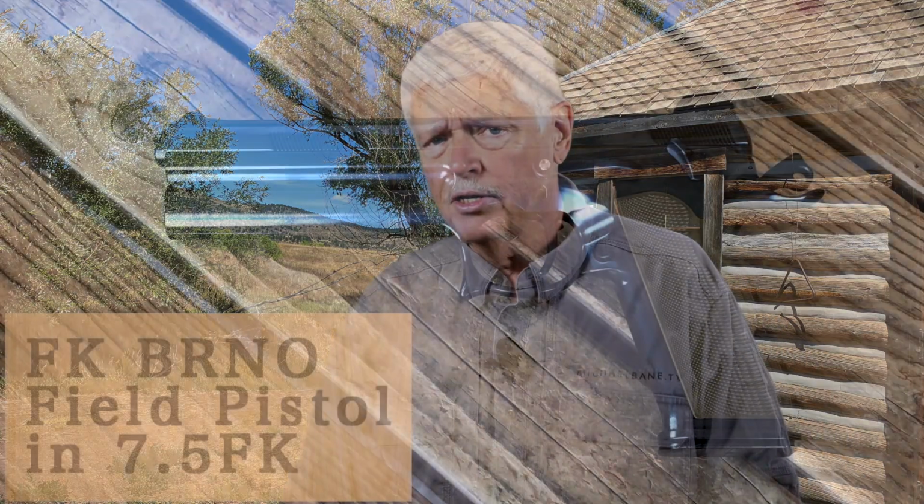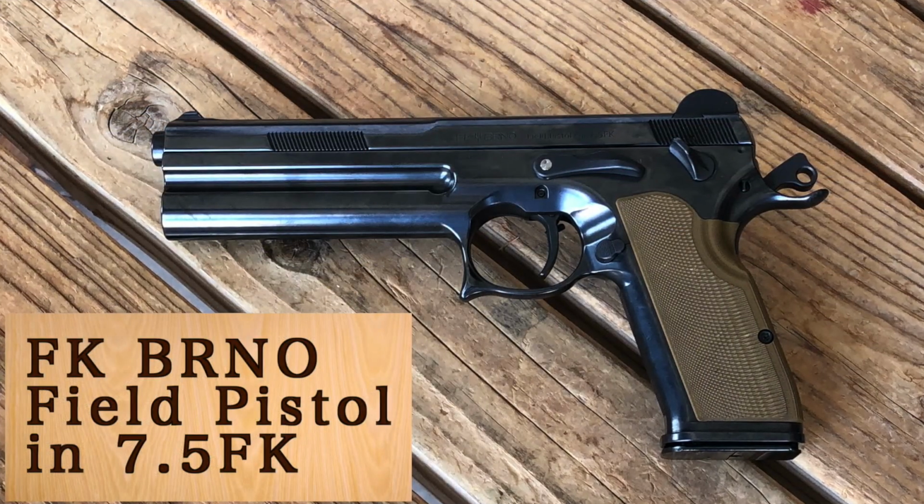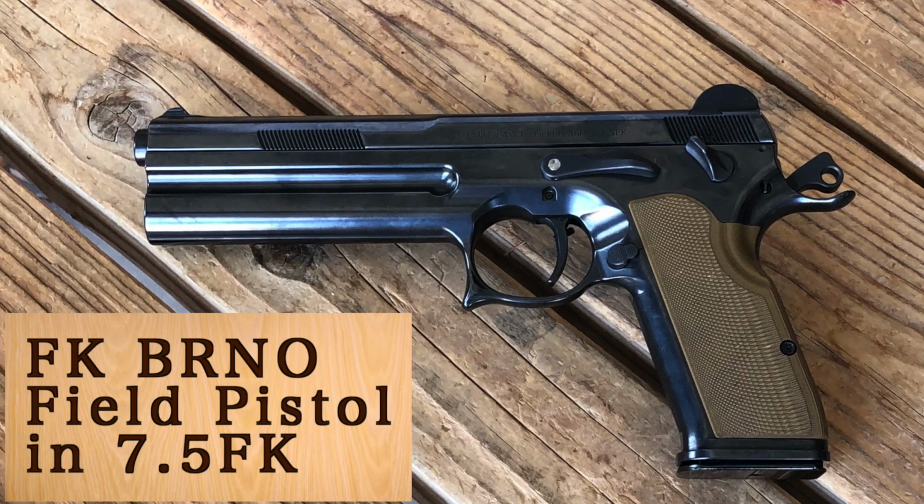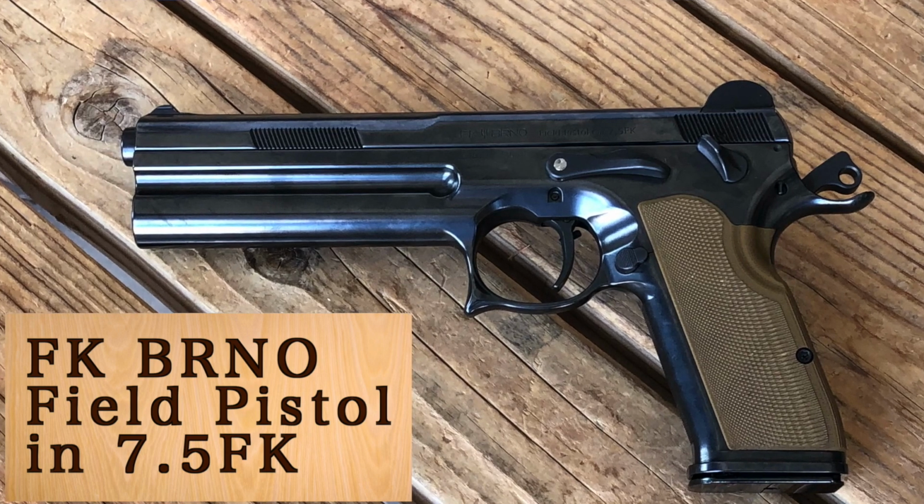It stands for Personal Security Detachment. It's a polymer frame version of the field pistol. We were able to put 100 rounds through it, and you're going like, well, what's 100 rounds? Well, 100 rounds at $75 for 50 is $150. It's easy to run up a price on specialty ammunition. But I wanted to kind of talk you through this gun, give you a little background, and talk about how this all came together.